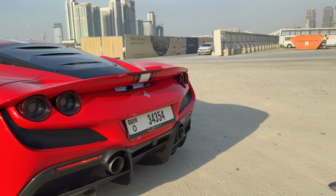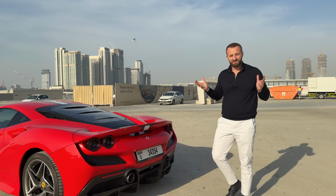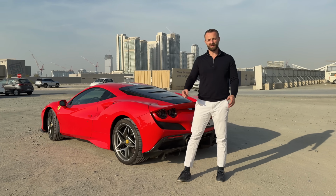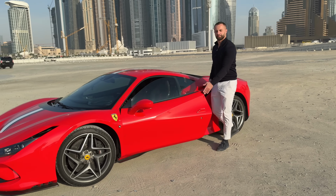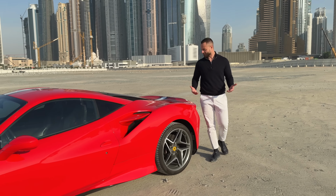Every time I see a Ferrari, I just go crazy. It's just the childhood dream. So now let's have a look at the engine. Let me pop the hood and show you what the engine is all about on the Ferrari F8 Tributo.